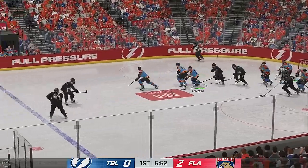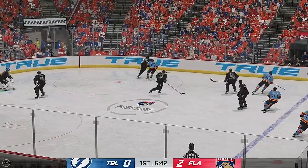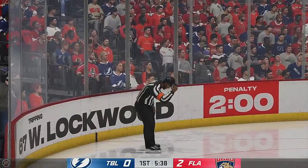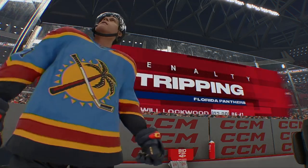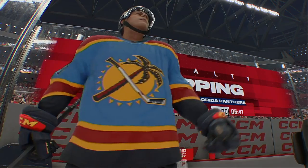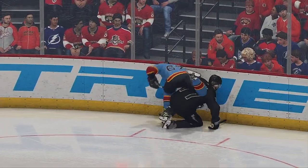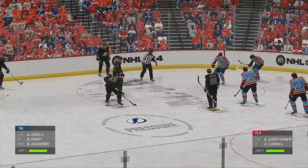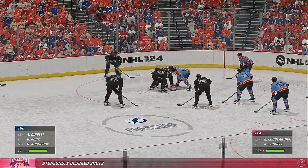Takes it to the front! And that shot gets caught in traffic. The Panthers take it across the line. Broken up by Hedman. Penalty coming up here. The Panthers are going to be shorthanded because of a tripping call. Can help get his team back in this game, guys. If he can use his zone ability to generate offense, they can close the gap on the scoreboard.